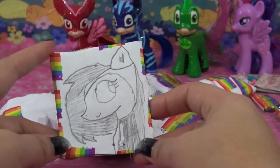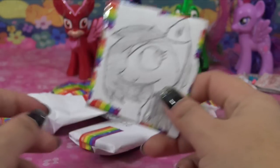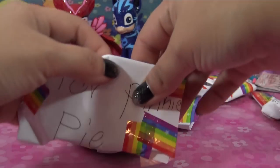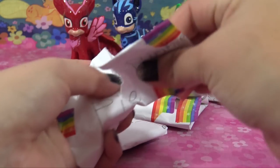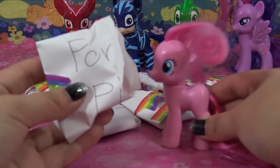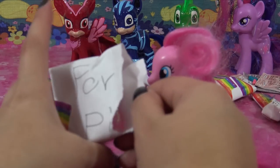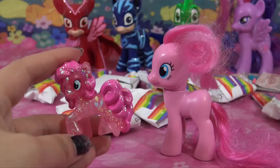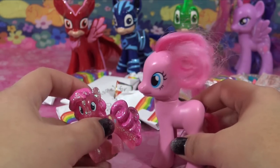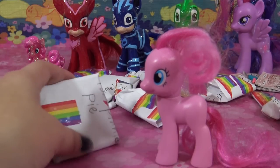Ooh, check this out. It is an awesome portrait drawing that she even put on cardboard, perfect for display on the wall. This one says, for Pinkie Pie. What in the world did Pinkie Pie get? Here comes Pinkie Pie to check out what's inside. What present did she get? Oh my gosh, did Pinkie Pie get a baby Pinkie Pie? She did, and it is one of these awesome glittery ones. That is so cool. I love those minis, especially the sparkly ones.